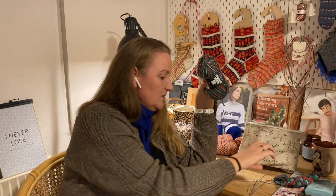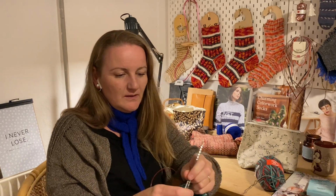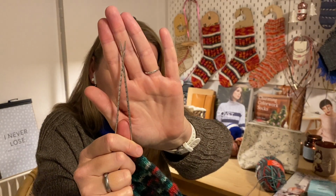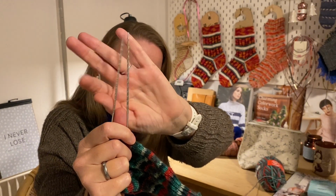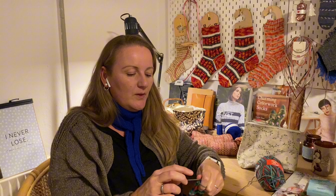I always knit my socks on 2.5 millimeter needles. This is, what are they called? I think it is an Addi Novel knitting needle. And you can see they have a structure to it. I think it's because they're supposed to be more ergonomically correct to knit with.